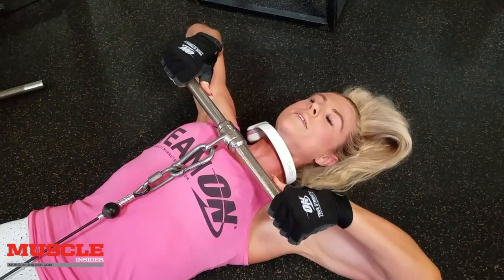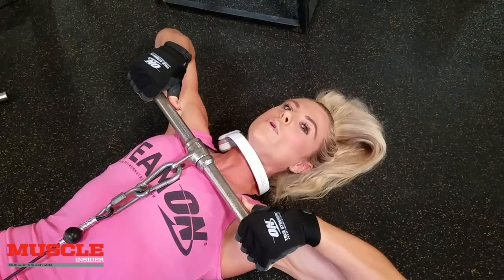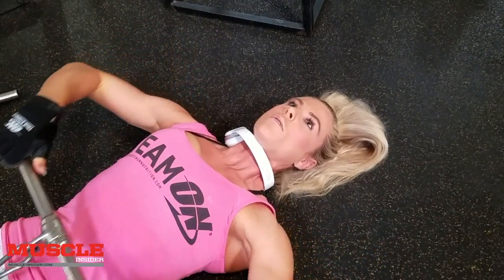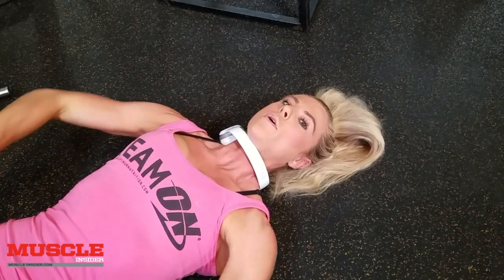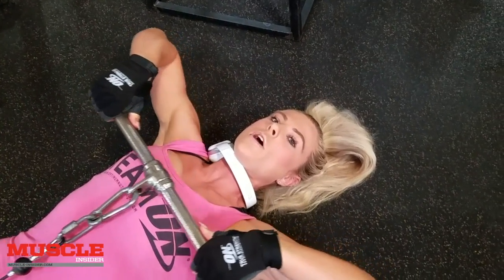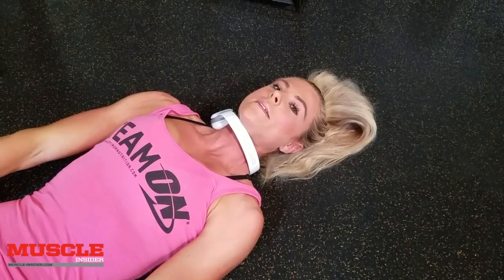leading with your elbows. You don't need to come up too high. You're coming up to almost collarbone, so slightly above your bust, and controlling on the way down. The important part is that your elbows are always leading the movement, just as they would if you were standing up. Your elbows are the highest part, and really control again on the way down.